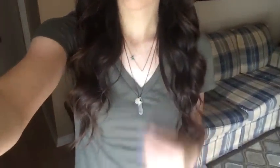So I wanted to go ahead and show you guys a quick outfit of the day. The way the light is coming through my door right now, it's giving such weird shadows on my face. But anyway, I just curled my hair, just some big loose waves, and I'm just wearing my simple little Target t-shirt. This is a V-neck, and I love it because it's so fitted and it's so soft. And then I'm wearing my two necklaces from the Etsy shop, Crow and Iris. I'll have it linked down below.